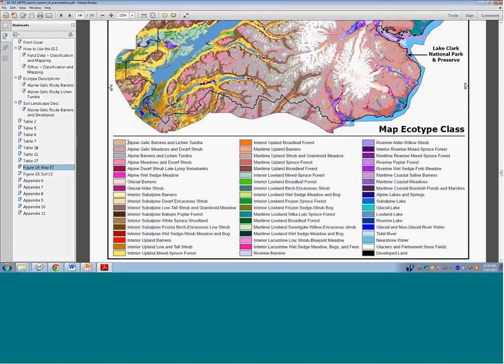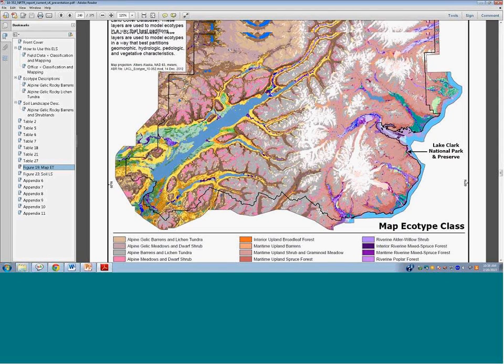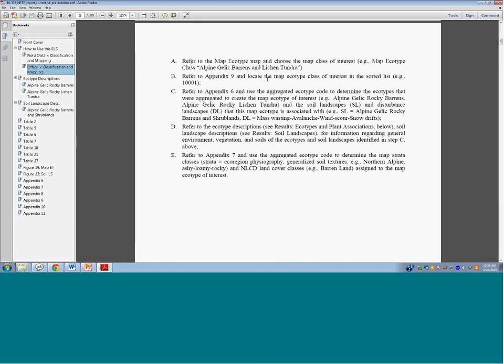Alpine, Gelic, barrens, and lichen tundra. So you can look at the map in the report. You'll have the spatial GIS files that you can pull up, and you can look at them spatially. So you can determine, the tan color up in here, you can see my cursor, this color is that class. We've identified that as a map class of interest.